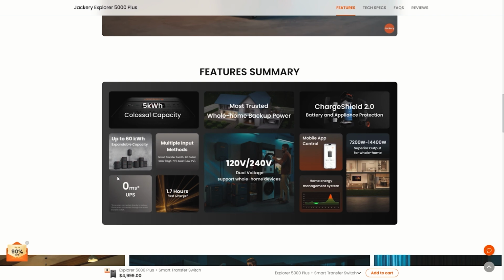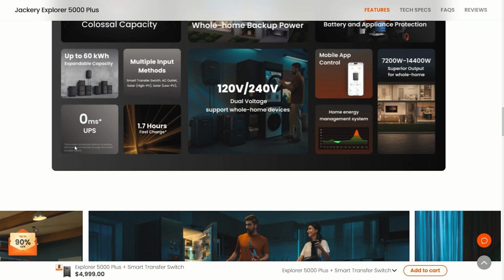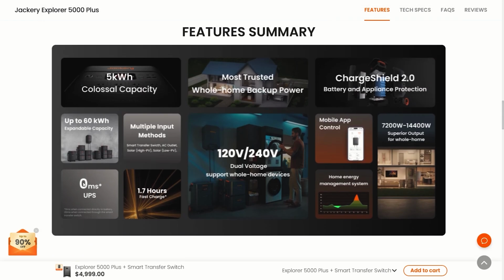Again, it's talking about the 0 millisecond UPS. Let's see what that fine print says. 0 millisecond when connected directly to battery, 20 millisecond when connected through the smart transfer switch. Okay, so there is a little exception here with the uninterrupted power supply. Now it goes on to say it's the most trusted home backup power. I will say Jackery is one of the more trusted brands, one of the more preferred brands out there.